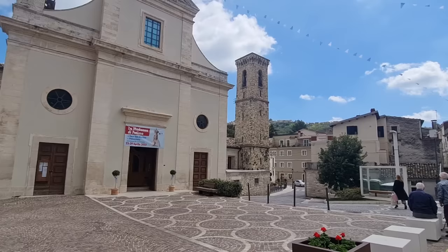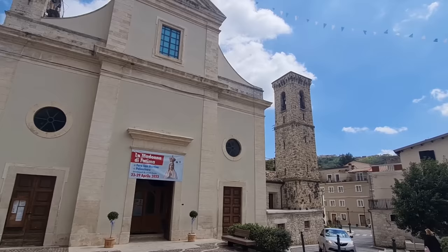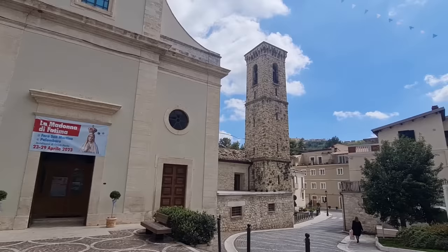So this is the center of beautiful Fara San Martino. I just picked my moment, didn't I, when they're playing Ave Maria, 12 o'clock. I'll let you listen to the atmosphere.